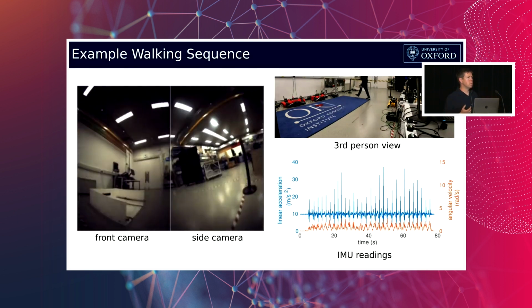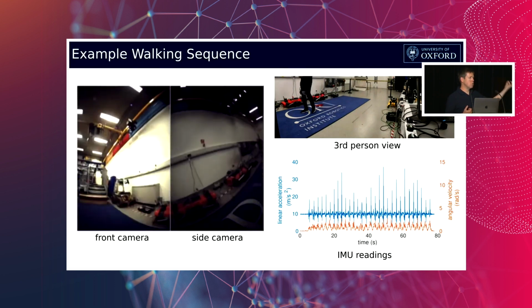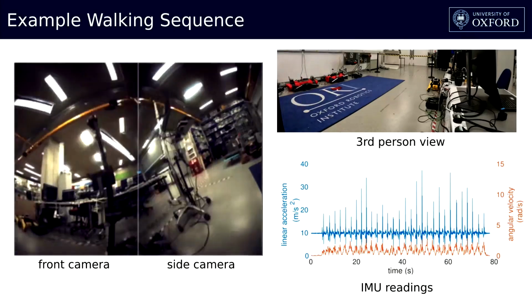You can see that the motion of the sensor payload is quite dramatic. It moves in a manner that's a bit like what you would get on a ship. So continuously moving upwards and downwards. And by using these wide field of view cameras, the system can track features for an extended period of time without losing visual feature track.